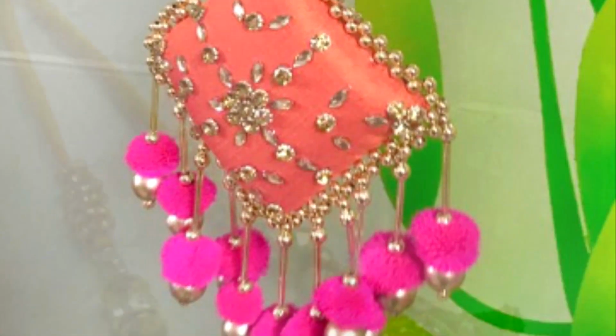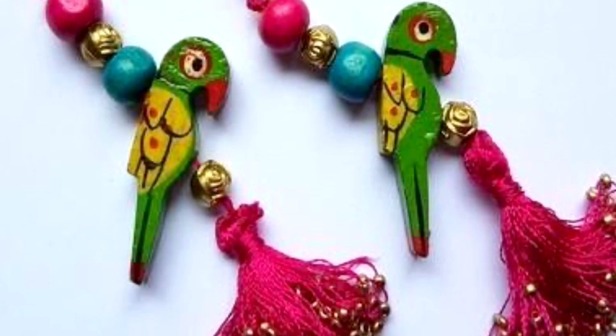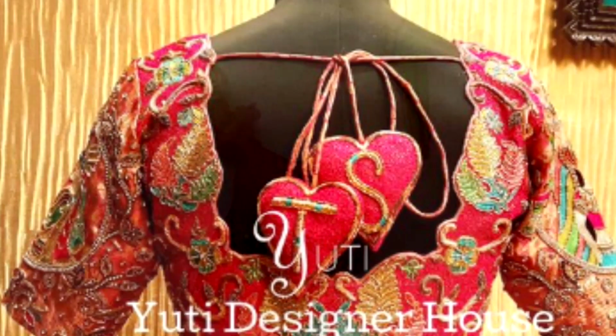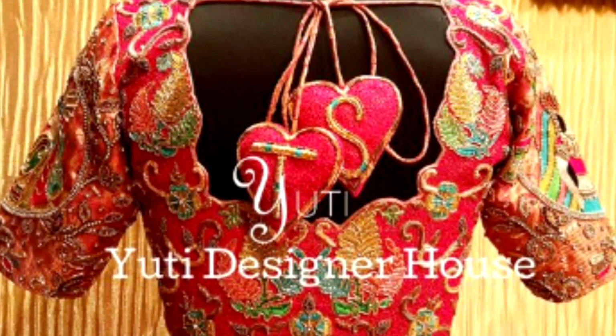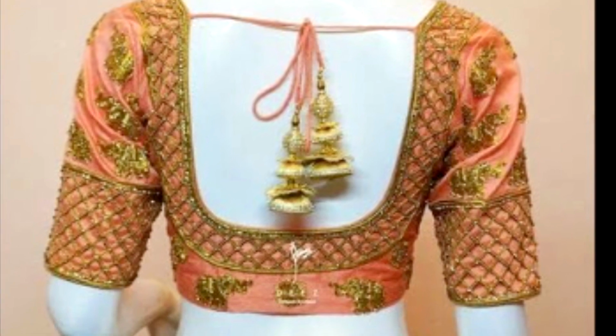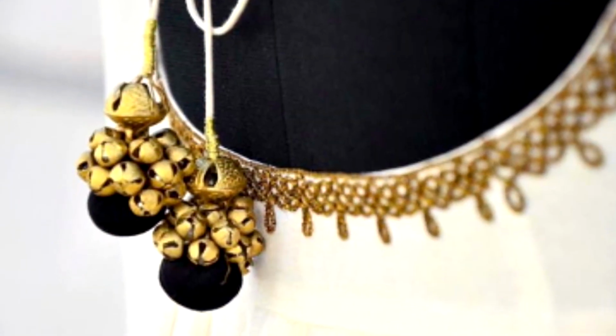Needless to say, it exudes an unmatched royalty and makes them look distinctive when tassels are attached to the designer blouses. There's nothing as appealing as tassels. Tassels add a subtle charm, delicate vibe, and fancy touch to the blouse.